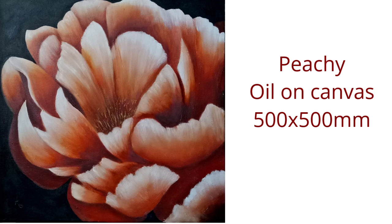Now, there are a couple of rules that spring to mind that you do need to follow because they'll make life miserable for you if you don't. These include the fat over lean rule in oil painting, because there's a good chance your painting will crack as it dries if you don't follow that rule. And secondly, never try and paint acrylic over an oil painting. The acrylic just won't stick.